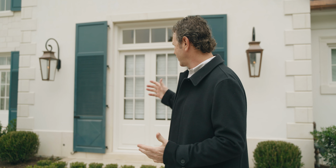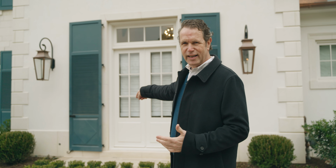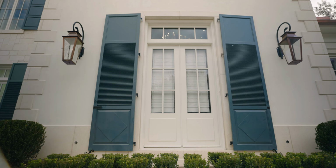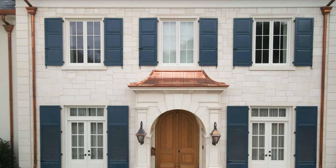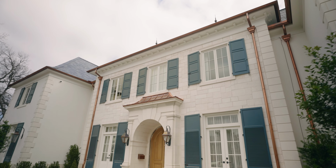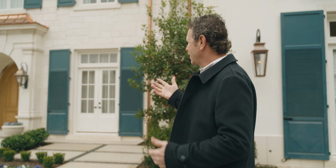Shutters are one of them. We've got these paneled shutters. You notice that little diamond detail in the bottom panel, louvered above, paneled above that, kind of a really neat French detail. Color is really important, right? So this blue is really a pop of color and gives this house, which is, you know, stucco and stone, some life, right?